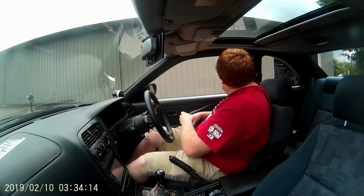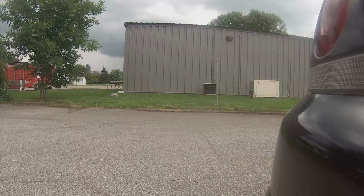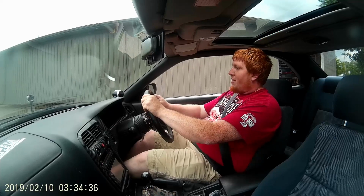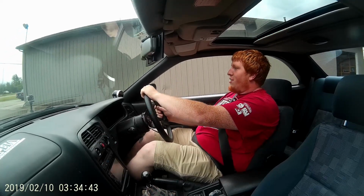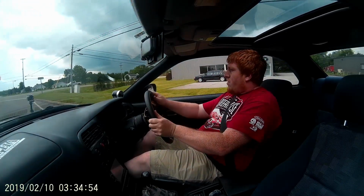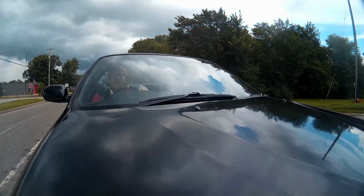Now we're gonna go for a ride in this R33 Skyline, hopefully before it rains. Here we go. Very cool metallic sounding starter. Hood camera today. That is a difficult clutch to use. Clearly, as I just stalled it. Hopefully I'll beat it back.